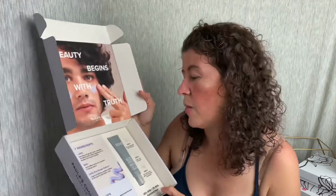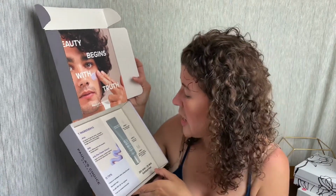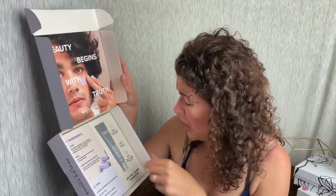Anyway, so they sent me this box over, and it's a product I've never tried from them. Hold on, let me put it back in there. It says beauty begins with truth. It's very cool. It's a PR box, obviously. So this is their 25% AHA, which is lactic acid, and 2% BHA, which is their salicylic acid. Rinse off exfoliant peel treatment. This is a 1 ounce tube.